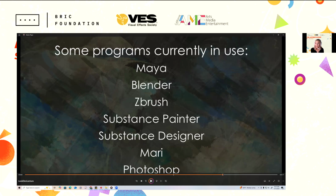Mari is also an industry standard. It is a very, very robust 3D paint package. So Mari is great for really, really big assets like big environments, that sort of thing. And then Photoshop. Photoshop has been around for many, many years, and it is still commonly used in the industry. And this is by no means an exhaustive list. There are more programs that we use, but these are the main group of programs.